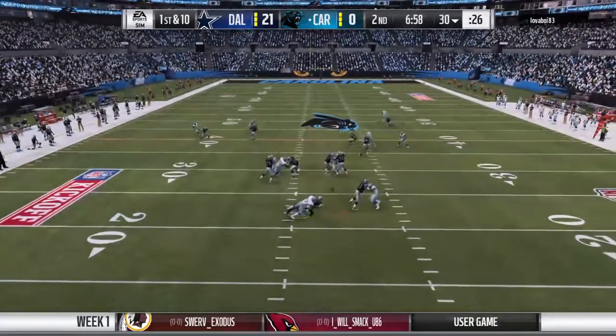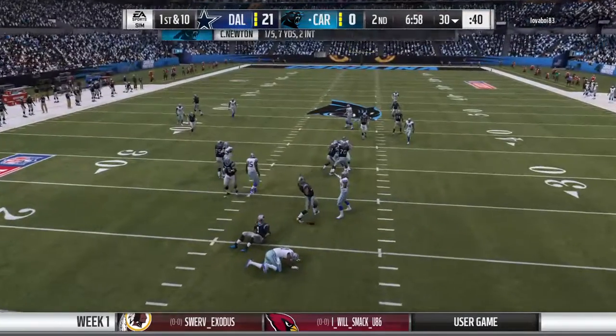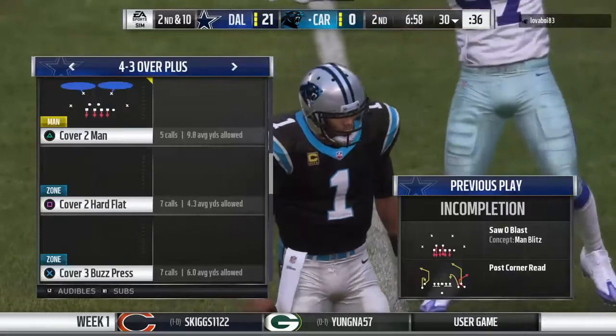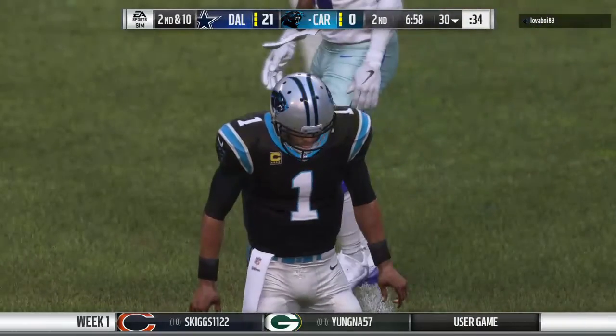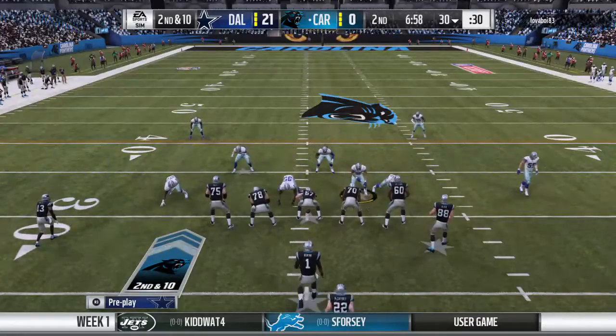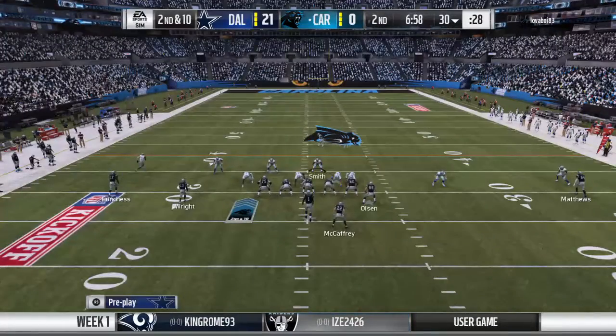A shotgun snap for Newton. And he was hit as he threw it there, and it forces it incomplete. I tell you, Brandon, this defense is playing with some confidence. Haven't allowed a point yet. Flying to the football. I'm telling you, it's almost 11 to the ball on every snap. Another nice job there to force an incompletion.